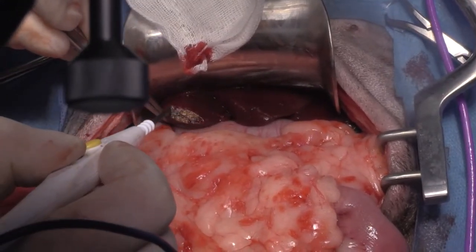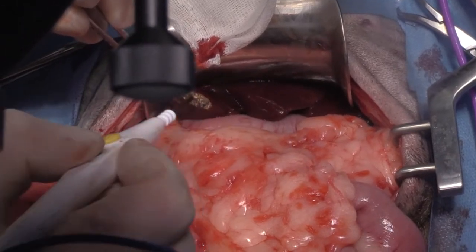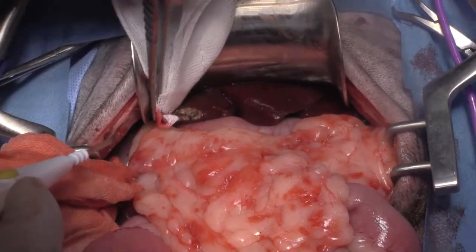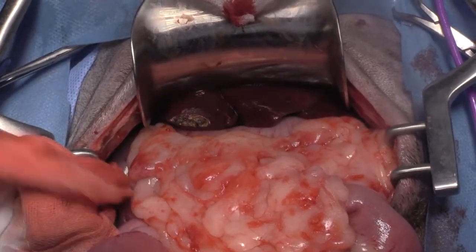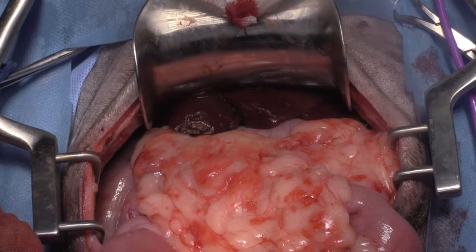I'm just cauterizing that cut section of liver there to make sure there's no more bleeding. And that's worked pretty nicely. So, nice piece of liver, atraumatic, simple, quick, and easy to do. So I think we've pretty much done there, Jeff.